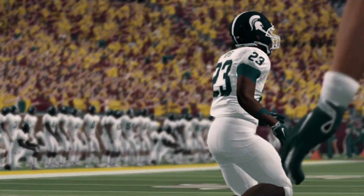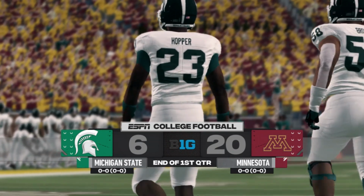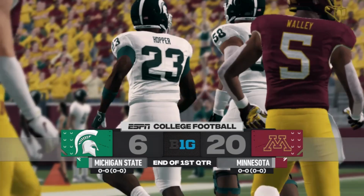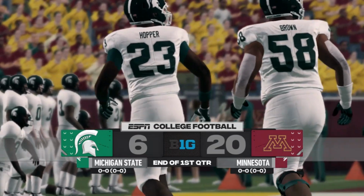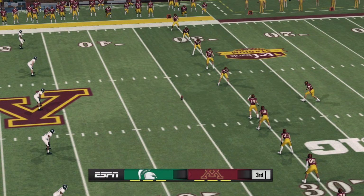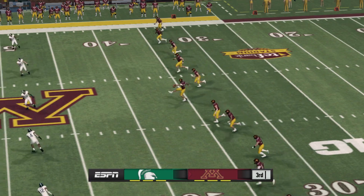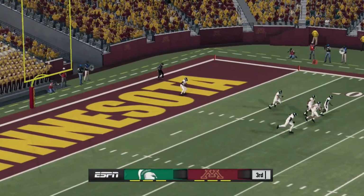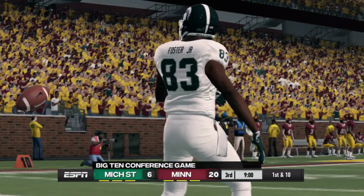We played a half of football. Minnesota leads it 20-6. All right, Reese Davids, thanks, guys. Just about set to start the third quarter. He kicks it off, and he got all of that one. This one's going to be down in the end zone for a touchback.